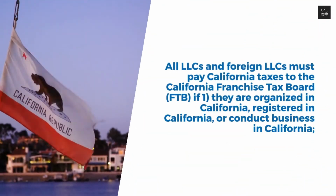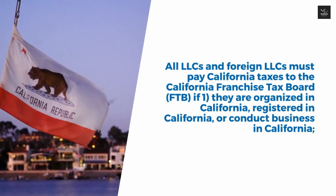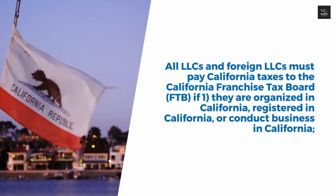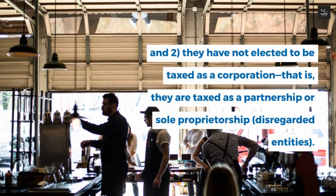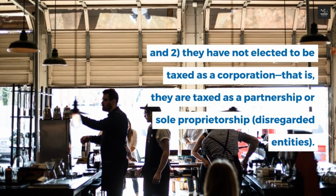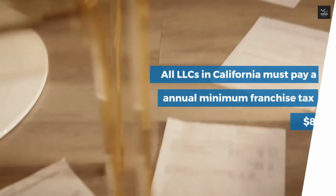All LLCs and foreign LLCs must pay California taxes to the California Franchise Tax Board, FTB, if 1. They are organized in California, registered in California, or conduct business in California, and 2. They have not elected to be taxed as a corporation, that is, they are taxed as a partnership or sole proprietorship, disregarded entities. LLCs taxed as corporations must comply with California's corporate tax rules.